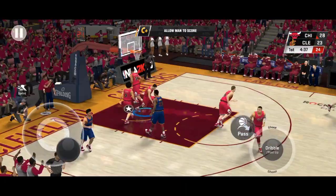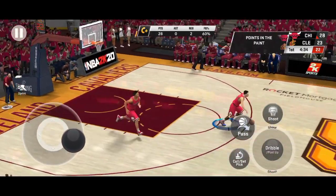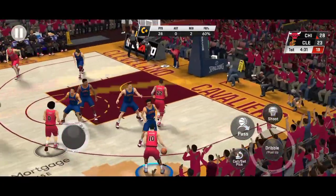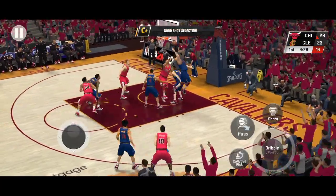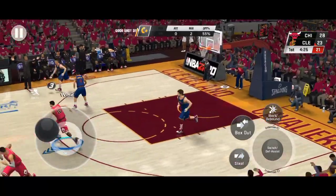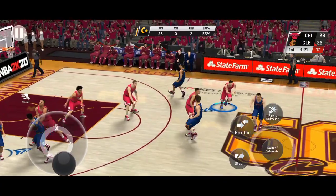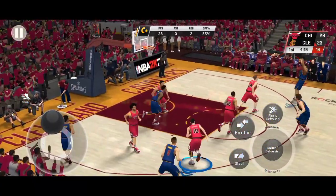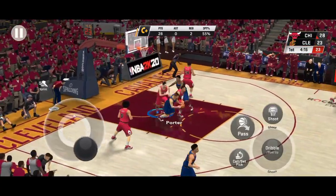Finish in the lane. 8 of the last 10 points at that end of the court have been scored on very high percentage shots in the paint. No good on the three. Now here's Love, still getting warmed up offensively. No buckets yet in the game for him. Pass to Porter. There's the triple. The shot will not go.